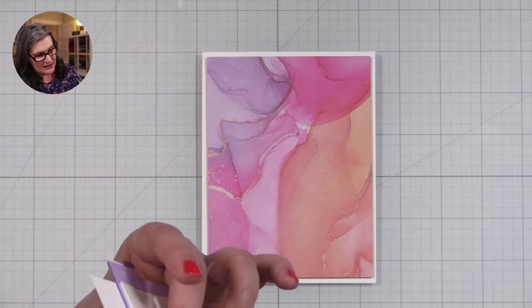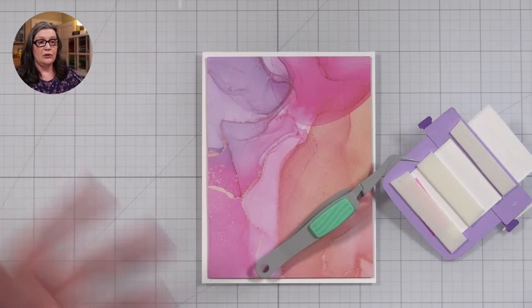All right. Now, we are going liquid glue here. I know some people get nervous when I do it over the card. So I'm going to stick to the side here.